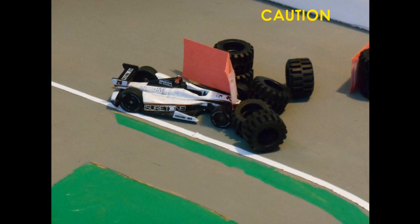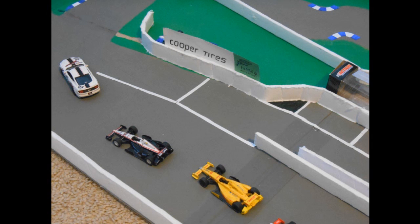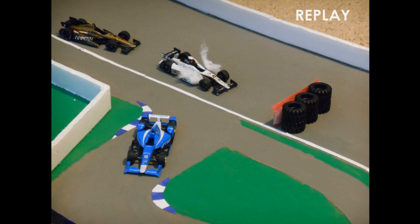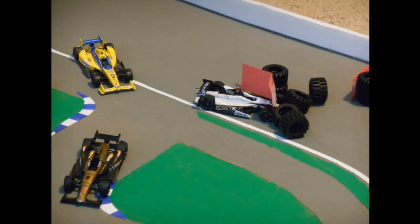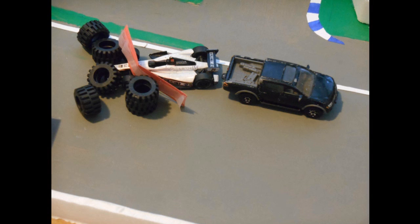He's in the tire barrier in turn 11. Caution is out for the 2nd time today. Tough break for last week's winner. Looks like the safety crew is fixing up that tire barrier that Munoz wrecked into. As they do that, we'll take a look at what happened. It looks like Munoz, heading into turn 11, locks up the brakes, and he just gets into that barrier. So that will destroy the front end of his car. He'll be done for the day.